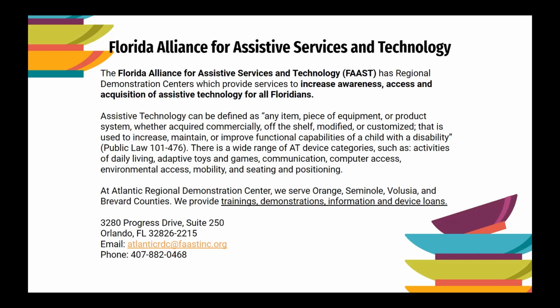At Atlantic Regional Demonstration Center, we serve Orange, Seminole, Volusia, and Brevard counties. We also provide trainings, demonstrations, information, and device loans for a 30-day period. Located at the bottom of the slide is our address to come visit our location and email to contact regarding setting up an appointment.